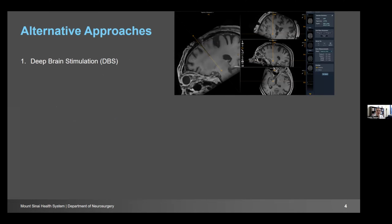And at our center, as at some other centers, these surgeries would be staged. So only a week later, he would be getting his pulse generator. And only a couple of weeks after that, our neuromodulation team would turn the device on and get him the relief from the treatment.